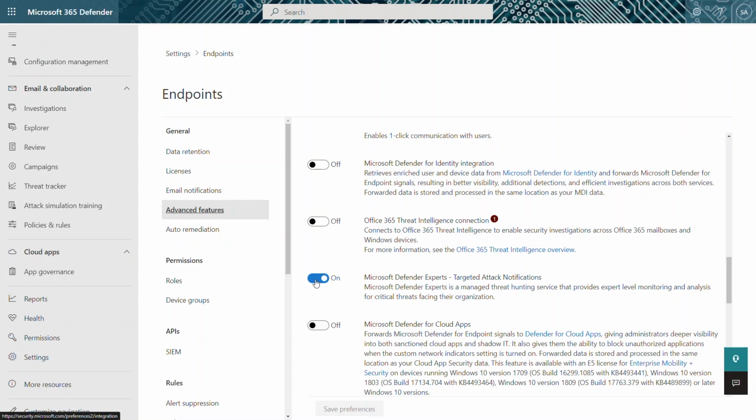And what happens then is that once that switch is turned on, it gets assessed by the team running Defender Experts for Hunting, and they will ask, is this organization over 1,000 seats? If so, then yes, they will start enabling targeted attack notifications, and that happens within a 24-hour window. So you'll start to see TANs, or targeted attack notifications, coming into your environment, assuming there is something to see. If you have a really clean environment, you may not see anything for a while.